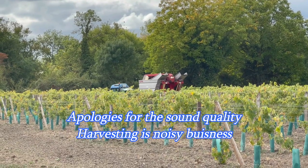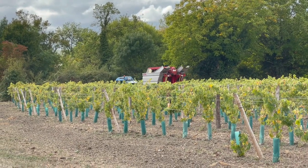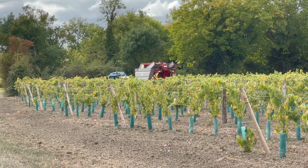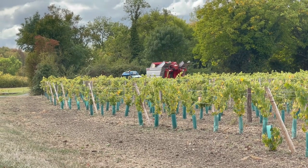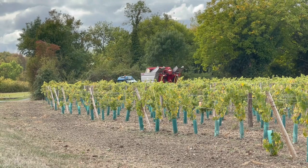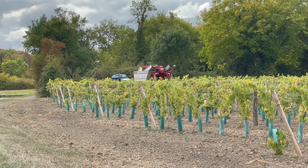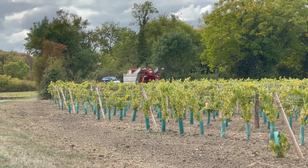So here they are harvesting the grapes and the tractor is pulling a machine that goes along and shakes all the grapevines and takes the grapes off of the vines. And then behind me there is a tractor with a trailer on the back that occasionally goes behind this machine and the chutes will pour the grapes into the trailer.